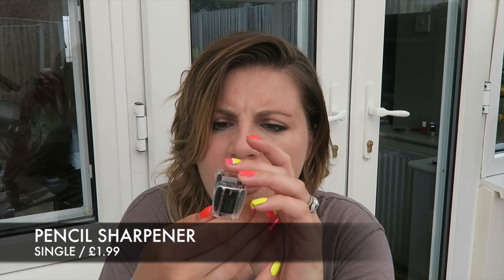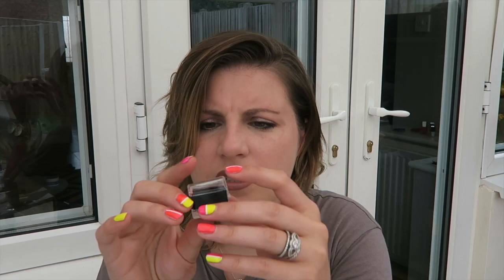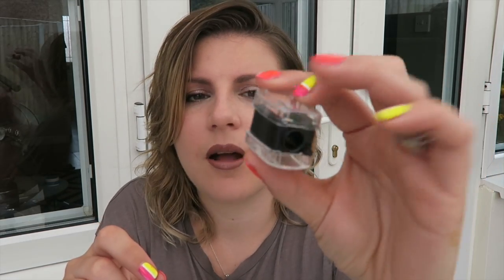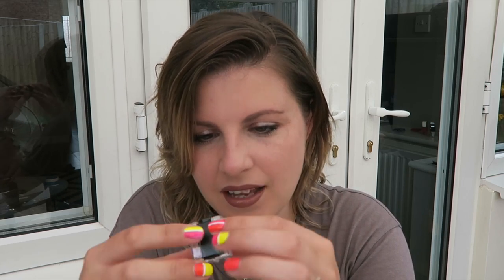I just don't know how this works because it's got like a capsule to hold the shavings on both sides. What? I don't know why, but it has. Maybe one you can open, one you can't. I don't know, we'll find out later. I'm one of those people that just can't let something go. Need to work on that.